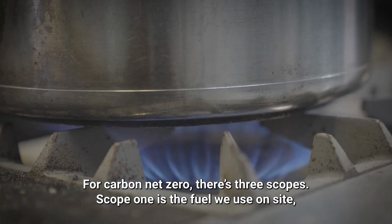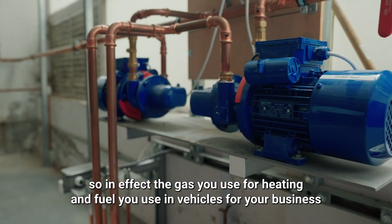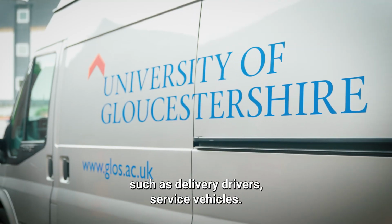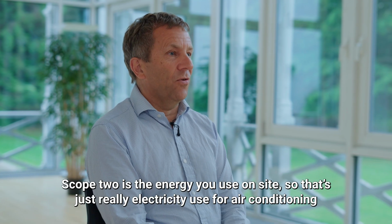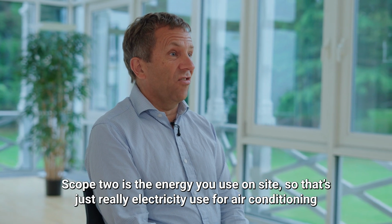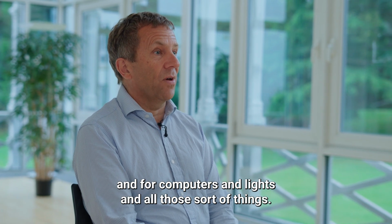Scope 1 is the fuel you use on site, so in effect the gas you use for your heating and fuel you use in vehicles for your business, such as delivery drivers and service vehicles. Scope 2 is the energy you use on site, so that's really the electricity you use for air conditioning and for computers and lights and all those sorts of things.